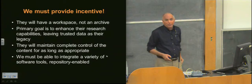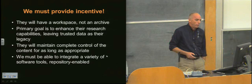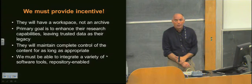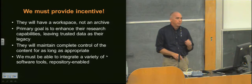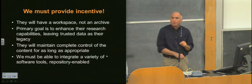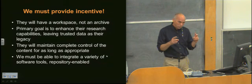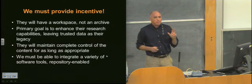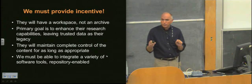So the key to that, if we want them to do it, is we have to provide the incentive to make them want to do it. So the point here is not to make the researchers think they have to become archivists. I don't even want to talk to them about that. We're not going to get in the way. The durability side of the equation is not going to get in their way. We're going to give them an active workspace, and if they start putting their data in the workspace, it goes in a trusted repository, but it's done in such a way that they can do a minimal job if they want, and then they can take advantage of tools that are already plugged in.